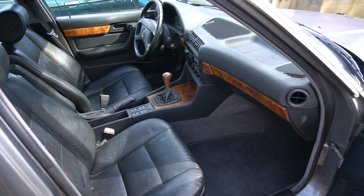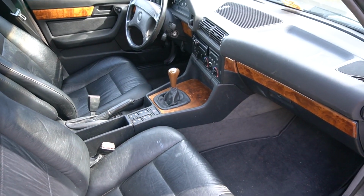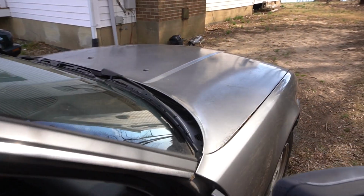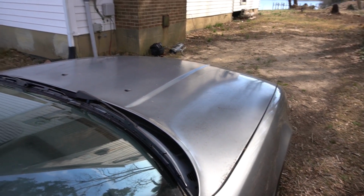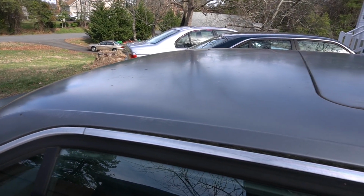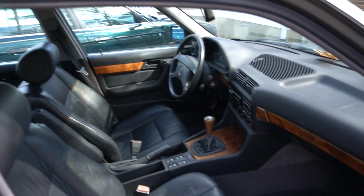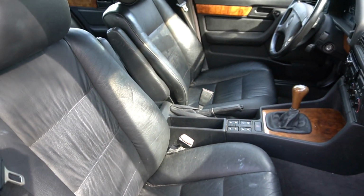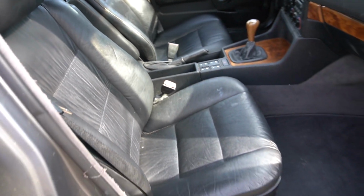Other than being somewhat dirty all around, it is in very good shape. The body's straight. Paint is faded, unfortunately, but I think a lot of it will come back with just a wash and a wax and maybe a polish, but we'll see about that. But black interior, all the leather is in very good shape. There's no tears in anything, which is impressive to say the least for the age of the car.